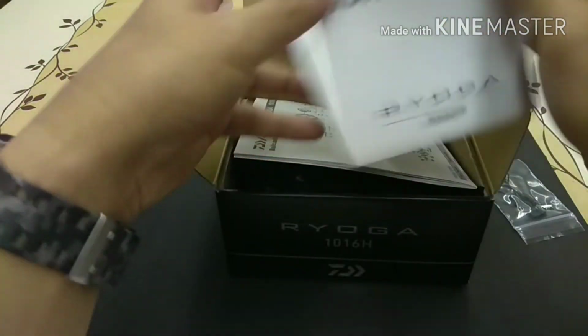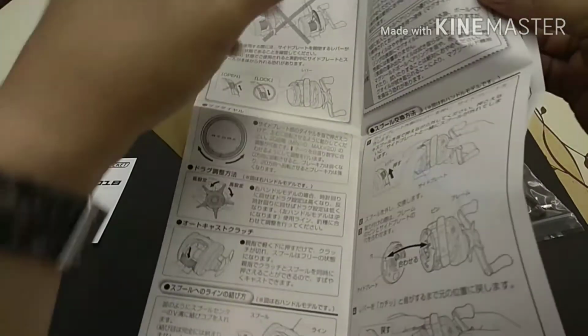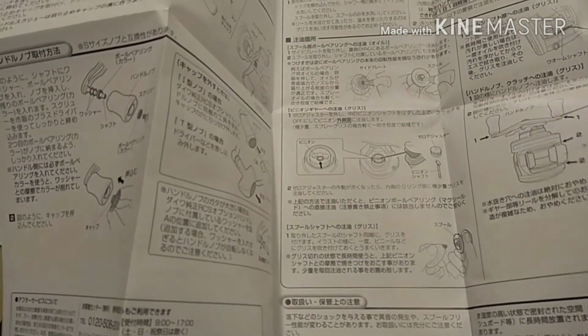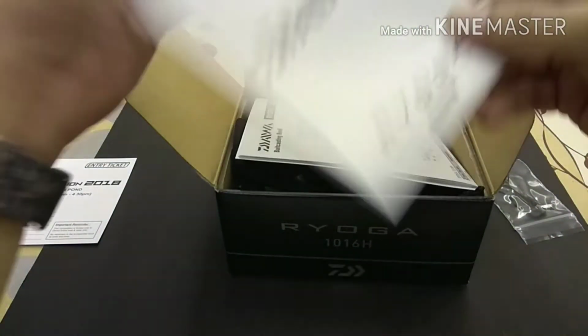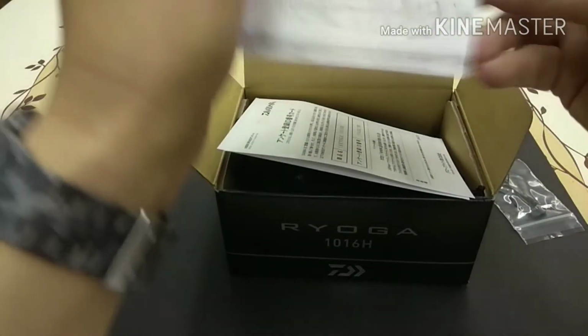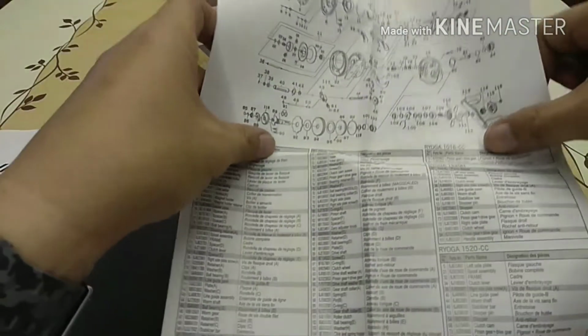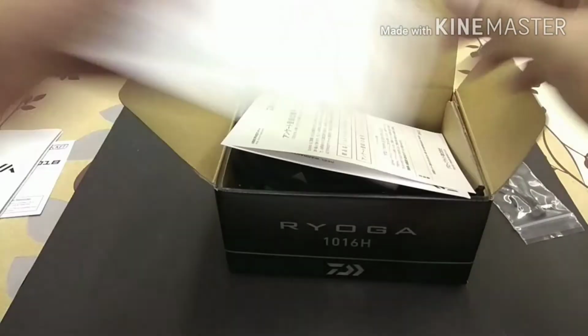This is the instruction manual, as usual in Japanese. It's very typical Daiwa. All of us are familiar with buying Daiwa products in recent years. The set of instructions is almost exactly the same, and it's all in Japanese. Those of us who use Daiwas will probably be very familiar with this, and it's not a lot of difference from what you usually get. Next one, of course, the exploded view of the reel, all the different parts as well. That's good for people who like to service their own reels. And hang on, let's just put this aside.